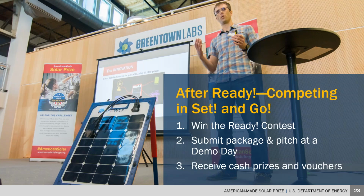So after the Ready stage, you must win the Ready contest in order to compete in the Set and the Go contests. You'll win the Ready contest, and then you'll keep working on your innovation. You will get to submit another submission package in about 3 months later, and pitch at a demo day event and receive more cash, prizes, and vouchers.